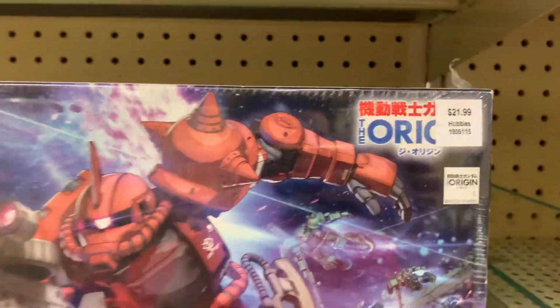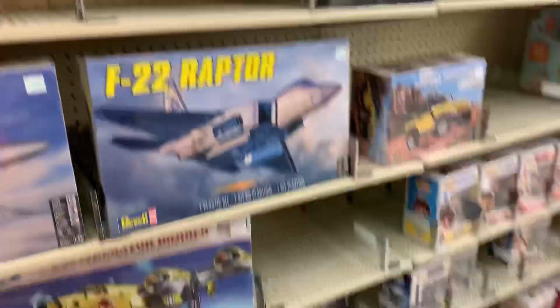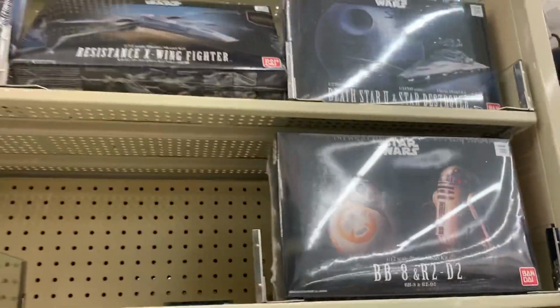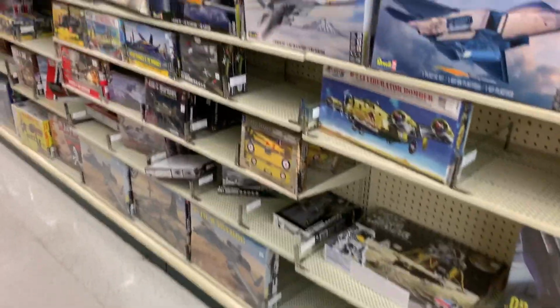The Origin Zaku 2. But he thinks, does he need another Zaku in his collection? No, he decides to leave it be. As he continues, he spots something else. Will it catch his eye? No, he decides to search through the rest, scouring decisively, making sure he didn't miss anything.